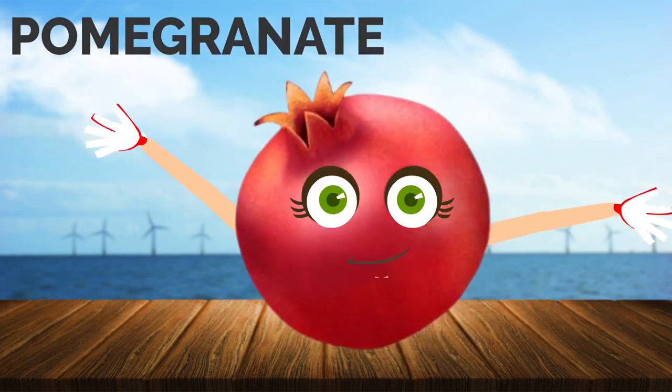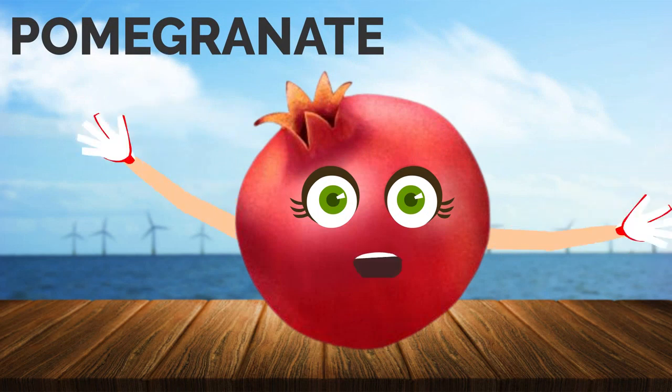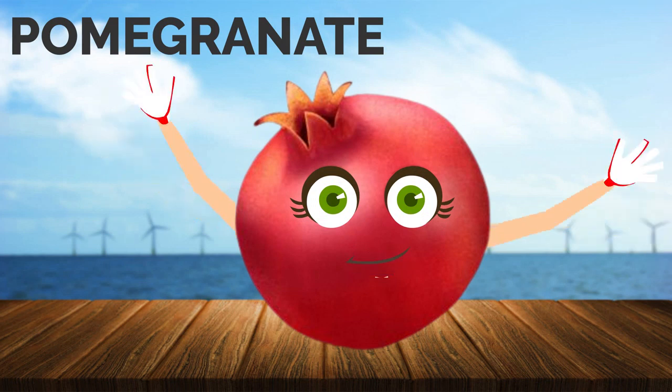I'm a pomegranate, a yummy fruit with red seeds. Pomegranates are round and kind of like a treasure chest. We have a sweet and tangy taste.